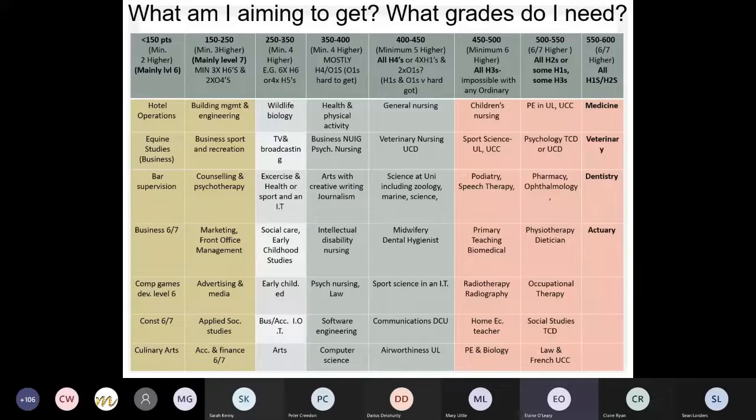So what am I aiming to get? And again, this is also in the journal on page 24. What grades do I need? So this is a summary table of points. I put in, not every course in the country is in that, but the main ones to look at. So if you want to do medicine, veterinary, dentistry, or for example, actuary, you want to be getting 550 to 625 points. 625 is when you've honours maths and you get the bonus points. So you'd want to be getting all H1s and H2s really.